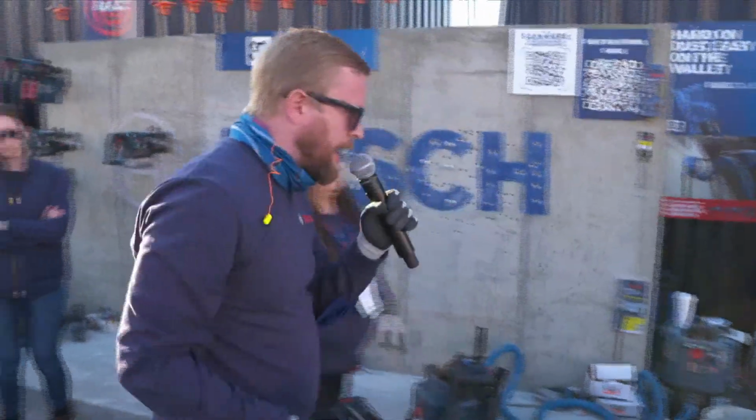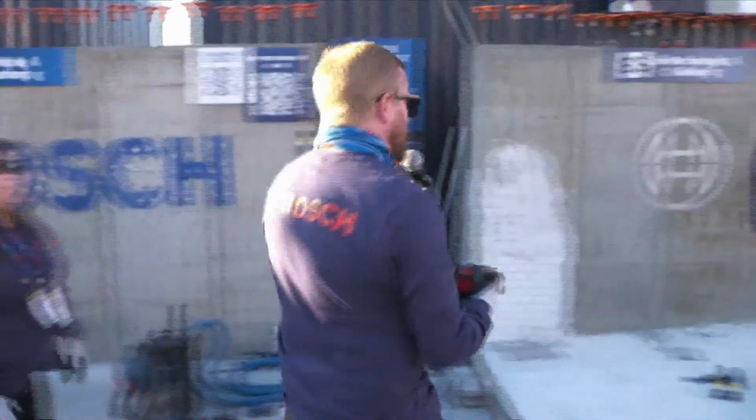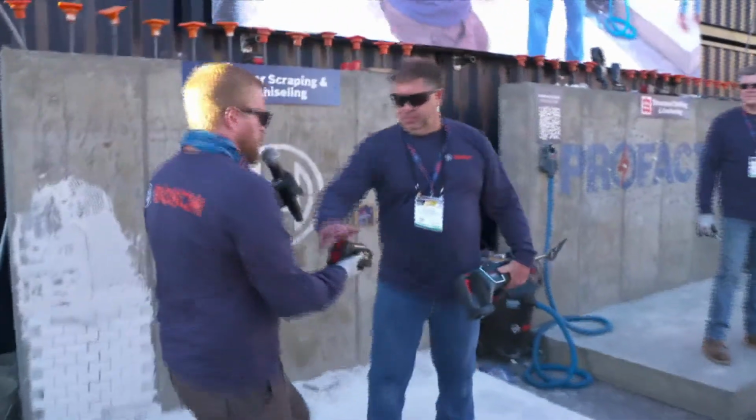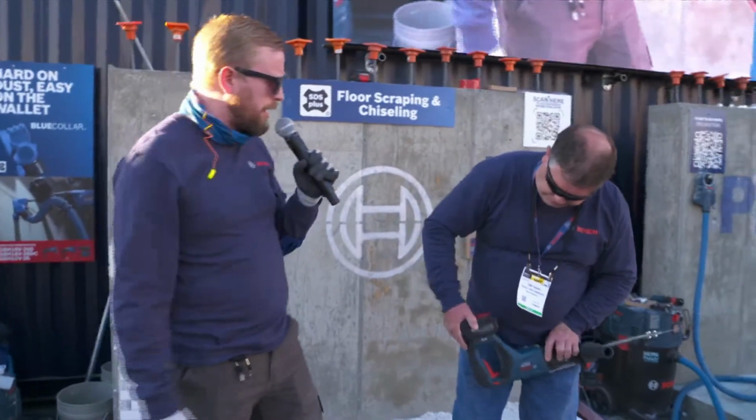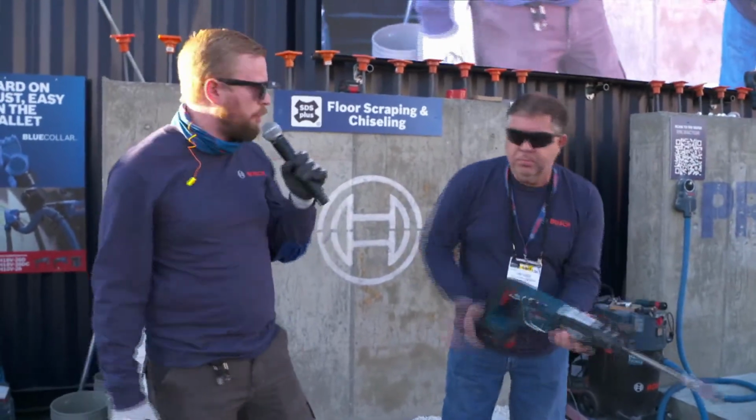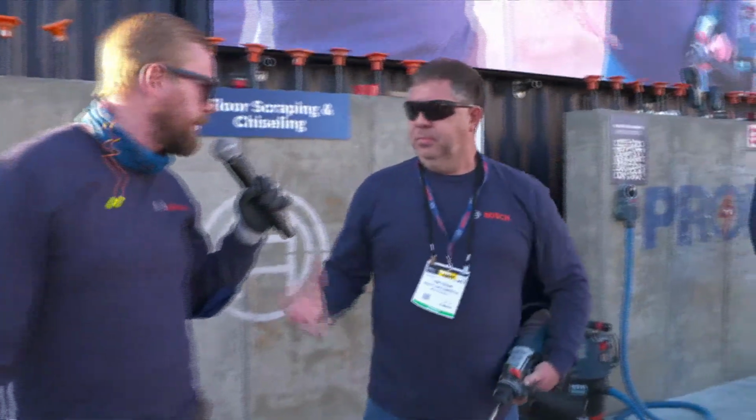Got my battery back, and now we're going to walk over to chiseling. And Tom's going to talk about one of our latest innovations in chiseling. It's a floor scraper, but in SDS Plus. And there's something here that's never been here before. It doesn't exist elsewhere in the world. Tommy, tell me about that.